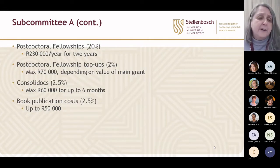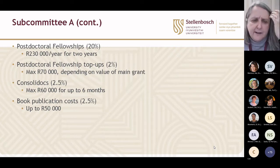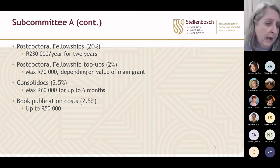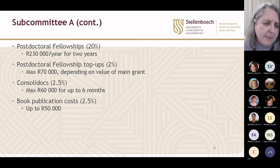Then they also fund postdoc fellowships for 2 years, and they top up postdocs who were funded from other sources up to a maximum of 70,000 rand, depending on the value of the bank grant. So we'll top up to 230,000 rand to make the total 230.